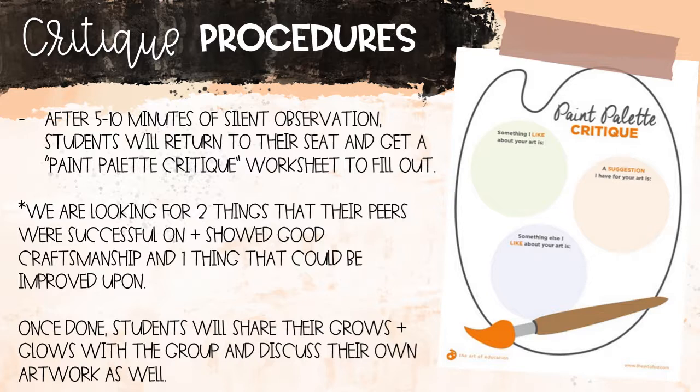We also use a paint palette critique in our art room. It is just a great opportunity for students to see a more visual critique than essentially just a conversation. The students get ample time to observe the artwork of their classmates, and then they are given the paint palette critique worksheet to fill out. And it is really just a glows and grows activity where you have a chance to discuss with the group and reflect on your own artwork 2 things that were successful and showed good craftsmanship, and then 1 thing that could be improved upon. And this really helps the students to develop their art language, which can then help them have even more meaningful critiques of artwork.